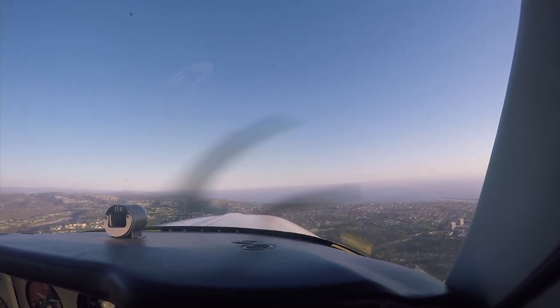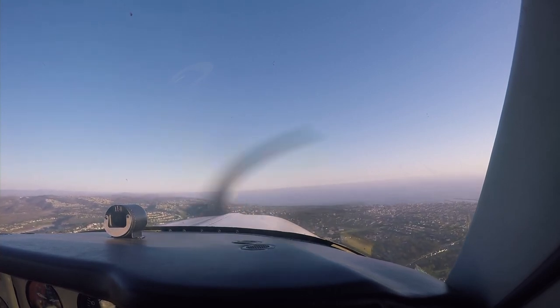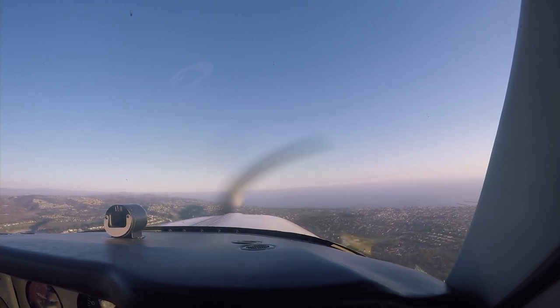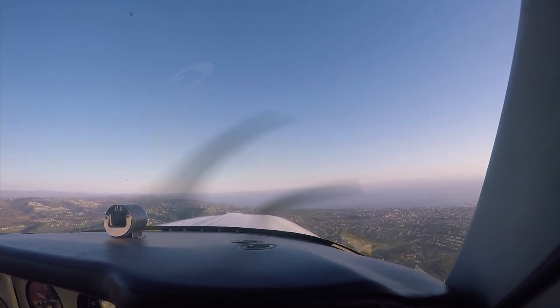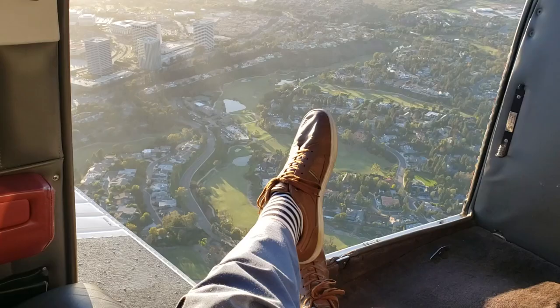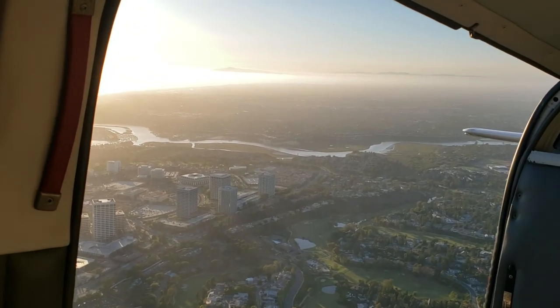Julia, with positive control, can you hand me the phone? 72 Sierra, squawk VFR, radar contact. 72 Sierra, thanks. We'll see you in a bit. And just for your planning purposes, about a half hour, 45 minutes, we're going to recover as a two ship.